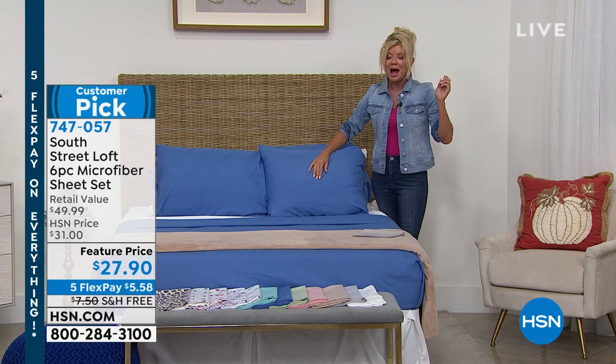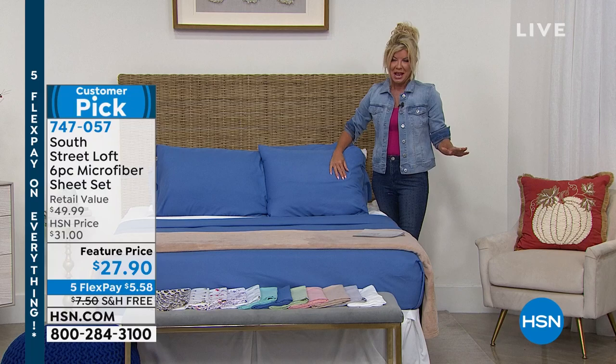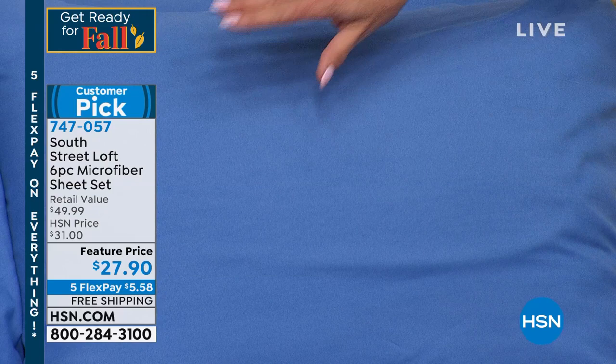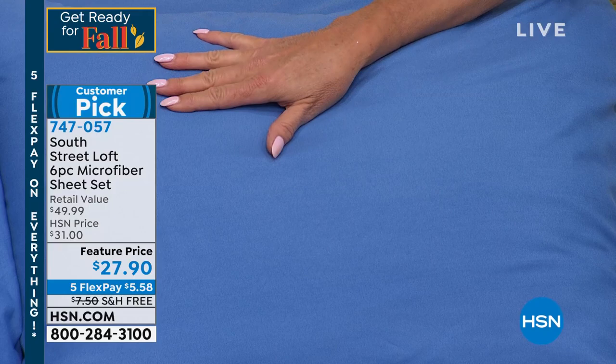When I say rose petal soft, from the time you get these sheets at home and slip your hand down into the package, if it is not the softest sheet you ever felt, I'm telling you, just ship it right back. Take a minute, read some of the reviews. Always a customer pick, even when we offer the six-piece set at $31. So we have an event price, a feature price today, of $27.90.